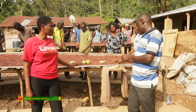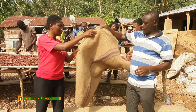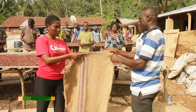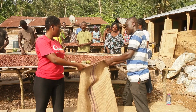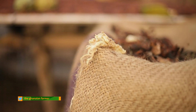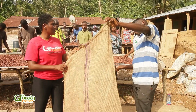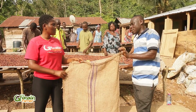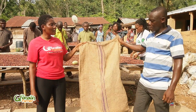You see there's a jute sack here. When it gets dried, you just pick your sack and put the beans into the sack. You fill the sack with the beans. What is the size of the sack? Per bag, it is 62.5 kilograms. So each bag is 62.5 kilograms.